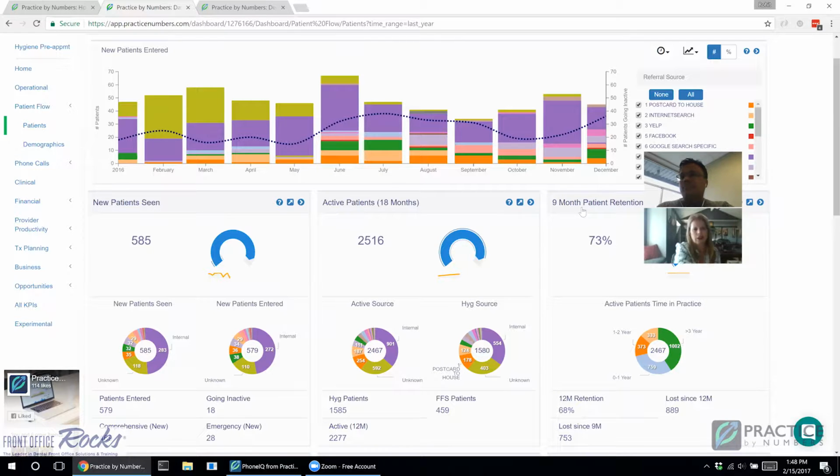So starting here on the top, Rohit, please talk us through what that line is and the new patients versus patients gone. And show us how we can start to track this more in our practice. Absolutely, Laura. And hi, welcome back, everyone.